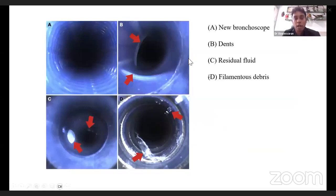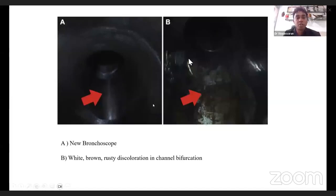So they also try to visually inspect the scopes. And the first diagram which you see is the normal scope. But when they visually inspected the reusable scopes, they found out that a few of these scopes had a dent, and a few of the scopes, despite adequate manual cleaning and high level disinfection, had residual fluid or even filamentous debris, which can act as a nidus for the growth of microorganisms and can result in a high incidence of cross-contamination and infection.